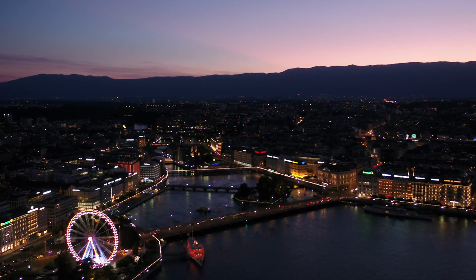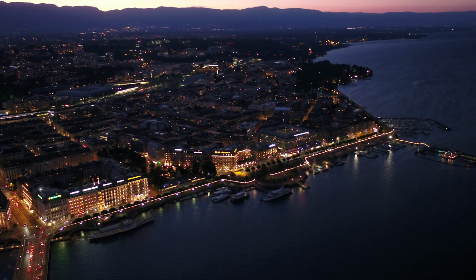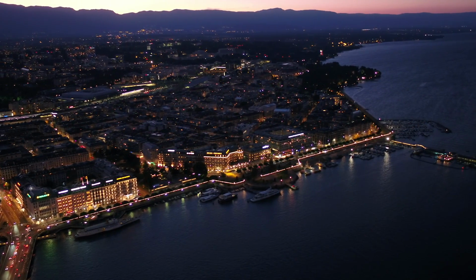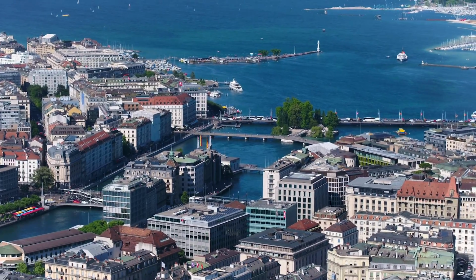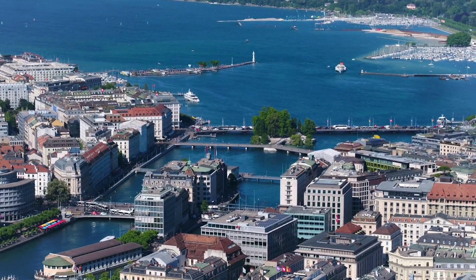There, we will find a very special place, a place that houses one of the largest collections and certainly the greatest amount of fine art per square meter in the world. And you know what? The most surprising thing of all this is that neither you nor I will ever be able to enjoy it. I'm talking about the Freeport of Geneva.